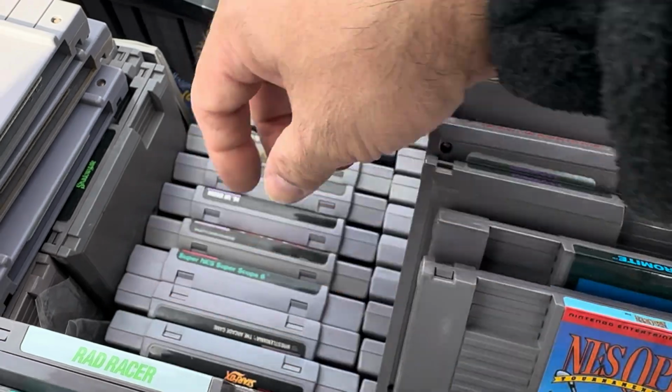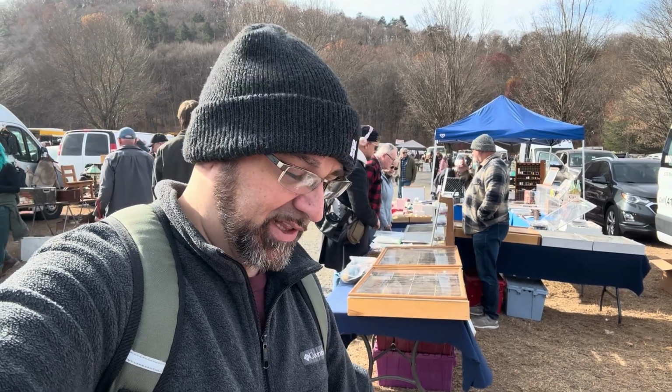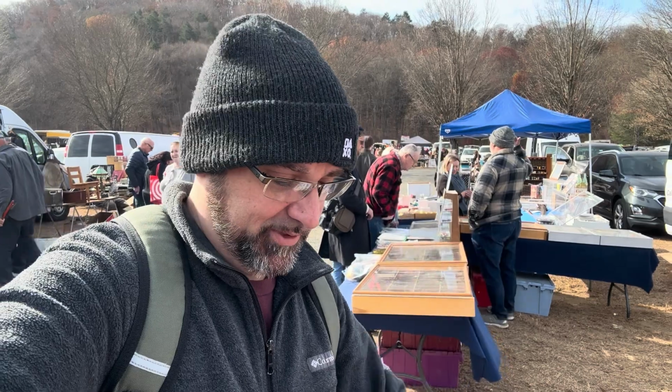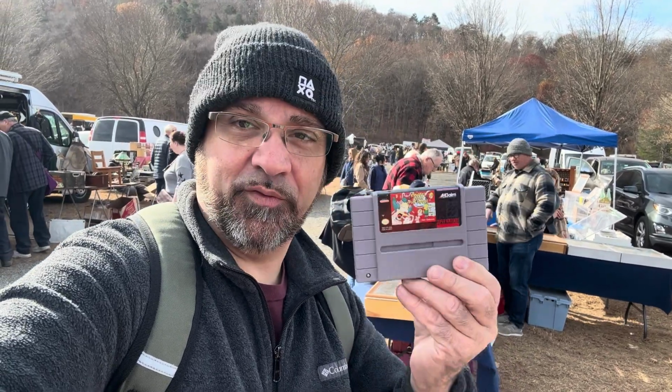I need to check on, oh, Krusty's Funhouse. Do I have this? Do I have Krusty's Funhouse? I ended up trading. We added 5 games to the collection. Got 1 boxed NES game, no booklet. I'm excited to have this. I have this for the Game Boy. Krusty's Super Funhouse. Now I have it for the Super Nintendo.